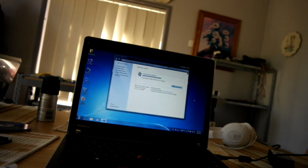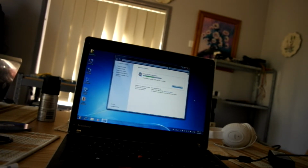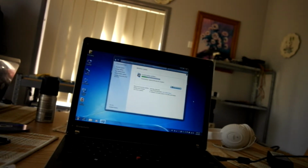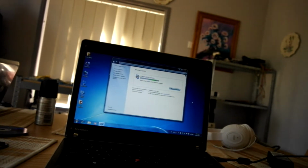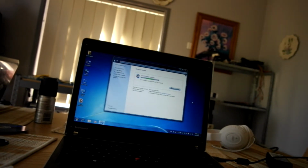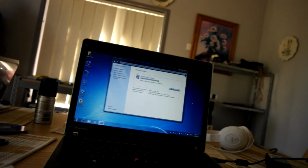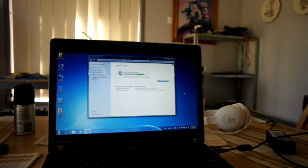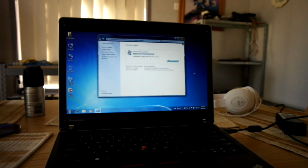I've got some older hard drives lying around, laptop ones, I can use to see if it is the hard drive. But I might run a Hiren's disk on it and just run a sector test, just to make sure everything is kosher with the hard drive.